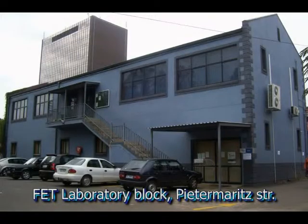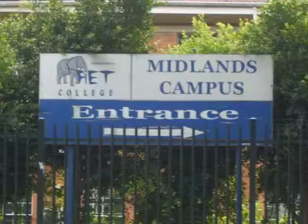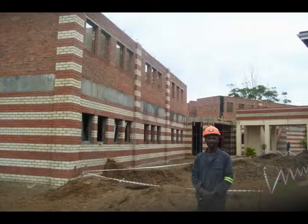The blocks used in polyslabs can be made to any depth, enabling spans far greater than precast concrete slabs. This slab used at the FET laboratory block is 500 mm thick and spans 9 meters. It also shows the typical temporary supports. Here are some of the buildings built over the last few years using the Polyform products.